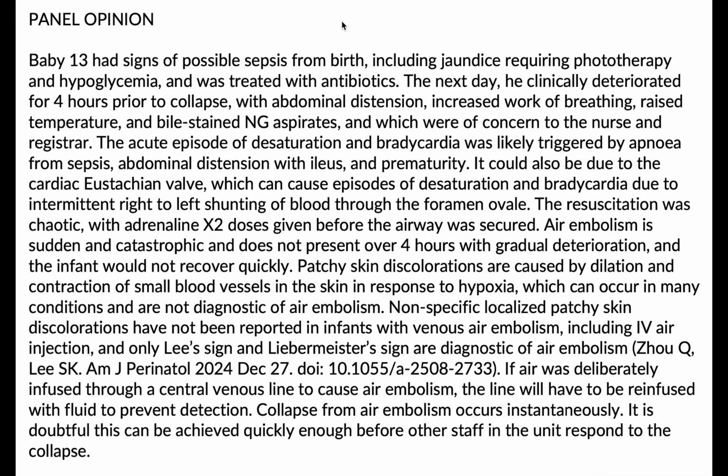Patchy skin discolorations are caused by dilation and contraction of small blood vessels in the skin in response to hypoxia, which can occur in many conditions and are not diagnostic of air embolism. Non-specific localized patchy skin discolorations have not been reported in infants with venous air embolism, including IV air injection, and only Lee's sign and Liebermeister's sign are diagnostic of air embolism. If air was deliberately infused through a central venous line to cause air embolism, the line would have to be reinfused with fluid to prevent detection. Collapse from air embolism occurs instantaneously. It is doubtful this can be achieved quickly enough before other staff in the unit respond to the collapse.